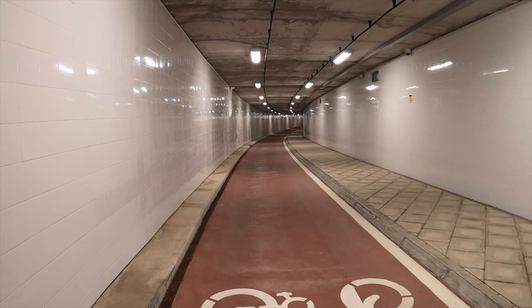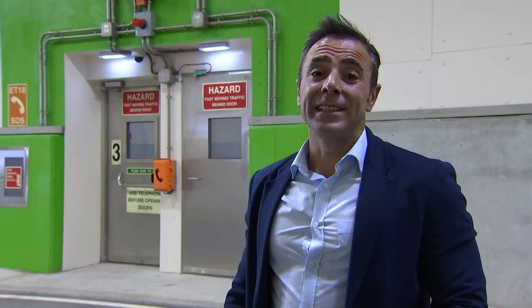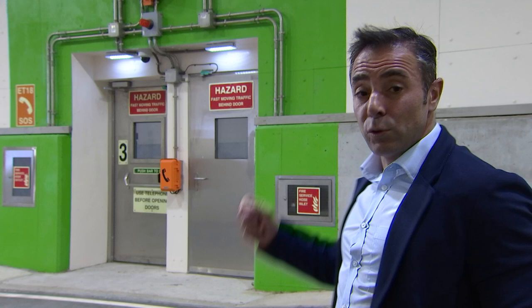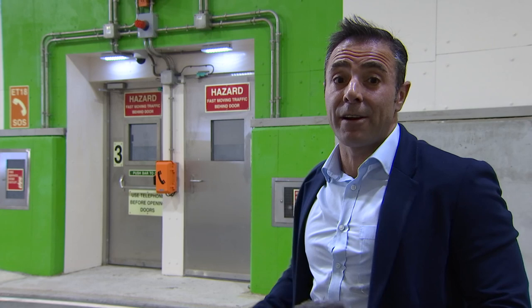Once inside the tunnel, you'll find a number of emergency stations. They all come equipped with a phone, which directly links to the control room. You've also got interconnecting doors, emergency doors inside the tunnel, which allow you to change to the other carriageway, to the other side of the tunnel. Of course, all this in the event of a fire or an incident, an emergency situation. The advice, of course, being to evacuate the area as soon as possible.